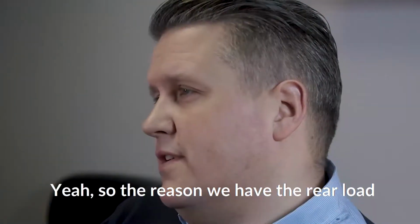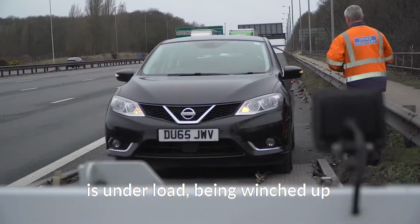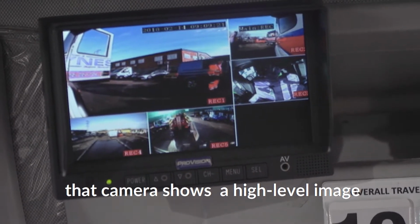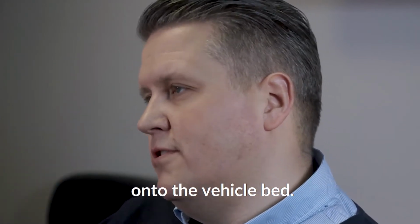Yeah, so the reason we have the rear load cameras on board is as the vehicle is under load, being winched up onto the bed obviously, that camera shows a high level image, so it kind of covers the whole of the winching mechanism, the whole of the recovery from the roadside onto the vehicle bed.